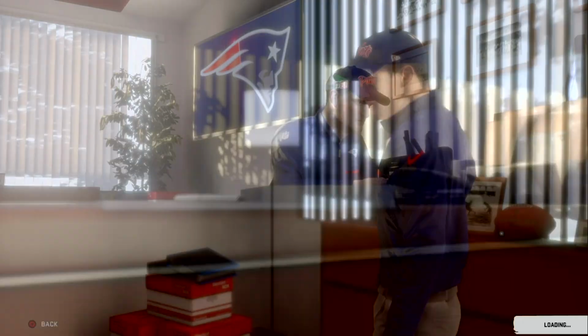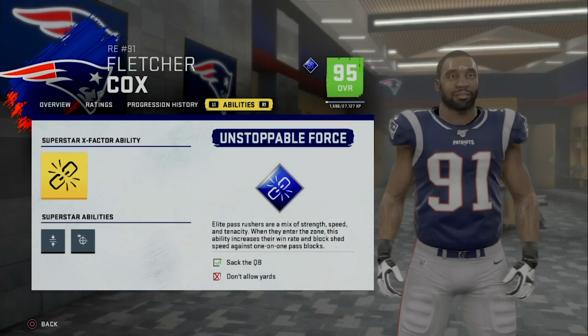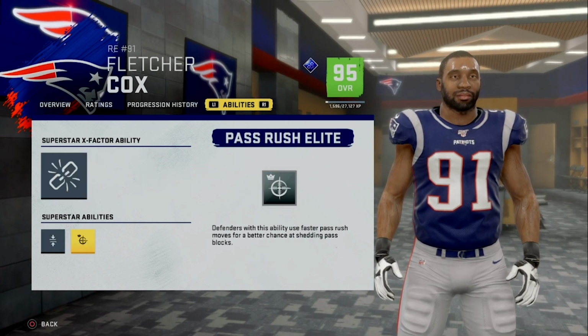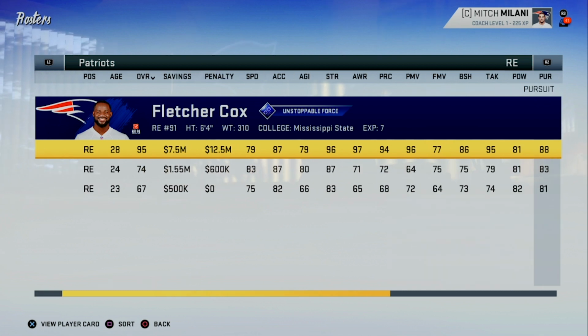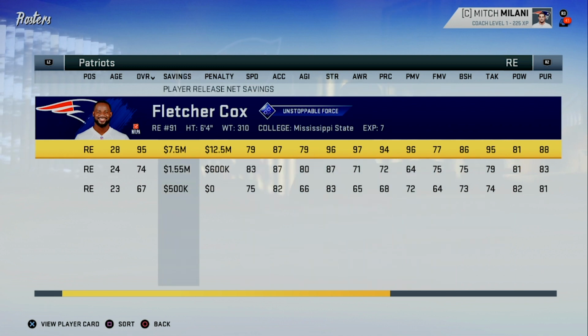And when you look at him, he's also one of the X factors that I do have. He's an unstoppable force, which just helps in the pass rush. And then under pressure also helps in the pass rush. And pass rush elite also helps in the pass rush. So Fletcher Cox is a very good run stuffer, but he's also phenomenal in the pass game as well. So Cox was a beast, and he was my number 2 pick in the draft.